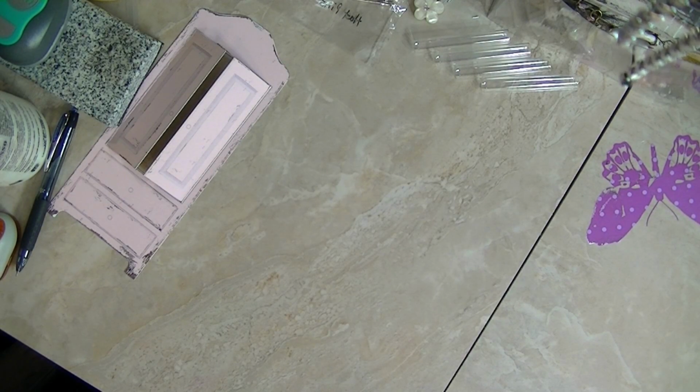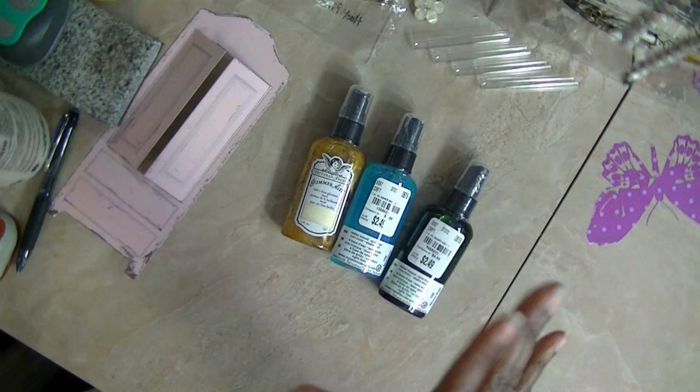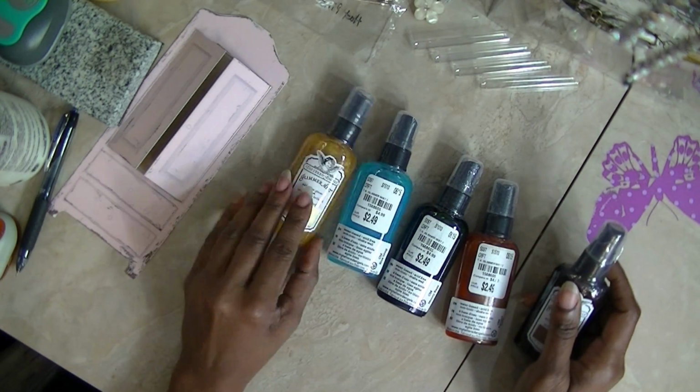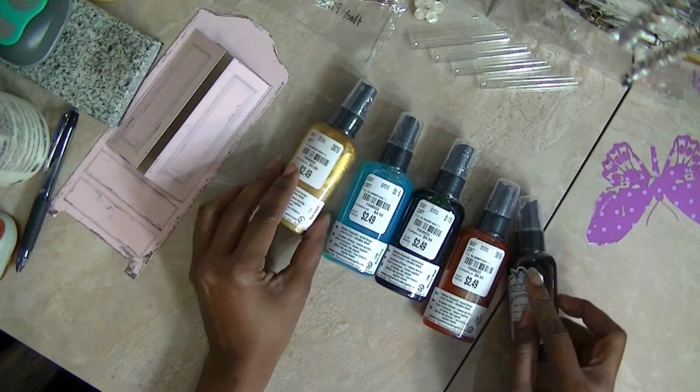I wanted to share with you my haul from Tuesday morning, and I know quite a few people had already done hauls, but I picked this up Monday. This is the first time I've actually had the opportunity to show you what I got, but quite a few people already put it out there, so you didn't miss this. You should have had the opportunity to go out there and pick these items up.